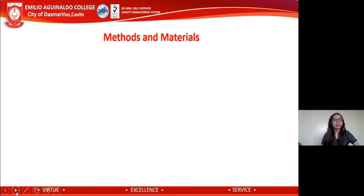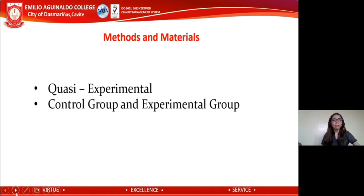Here are the methods and materials that we use. First, we use quasi-experimental design. It's an empirical study and it is almost like an experimental design but without random assignment. We have the control group and the experimental group. They are the corresponding two sections of the grade 7 level.